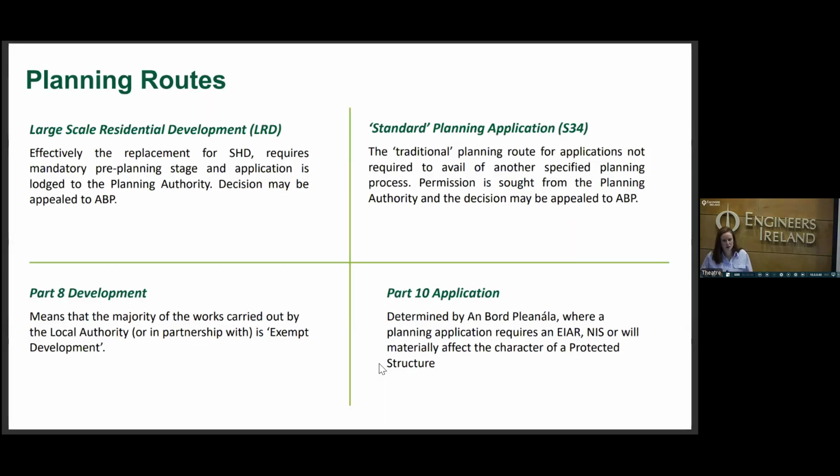So just in terms of planning, we're moving down the layers of detail, and planning, because we work with local authority, it allows us access to different planning routes that private developers might not have. So I'll just take you through those.